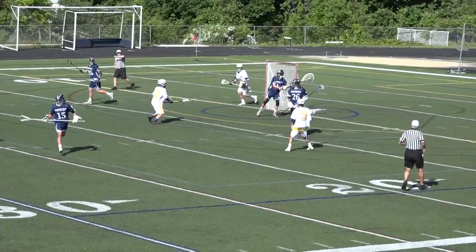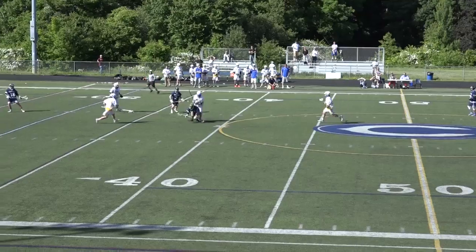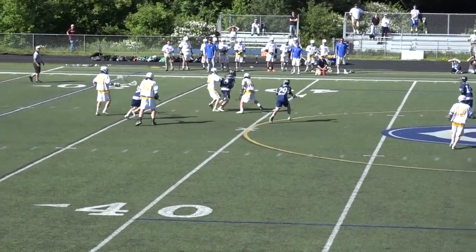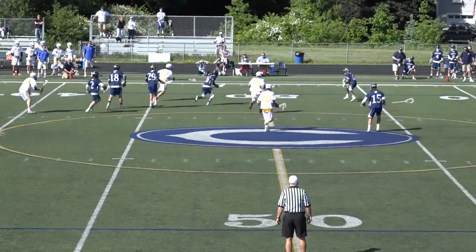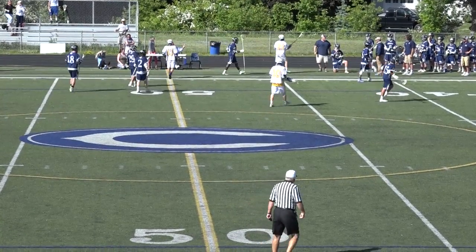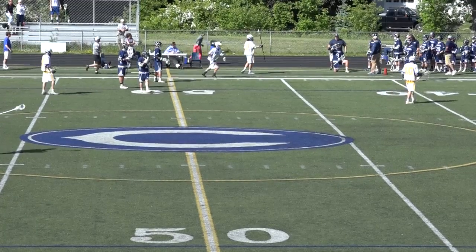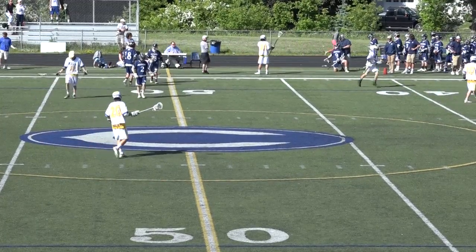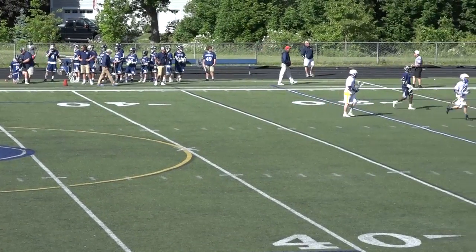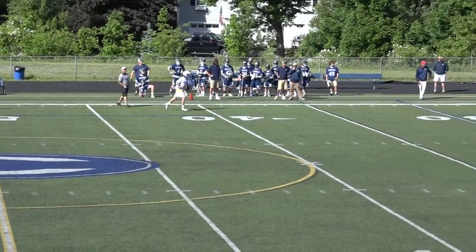Backhanded shot by number 12, Oliveri. Nice play. There's a trip, but no call. Alex Smalley there with a long stick. I'm not sure what's going on there, but as I said, he did play long stick as an 8th grader. I guess he's playing long stick with the man down group.